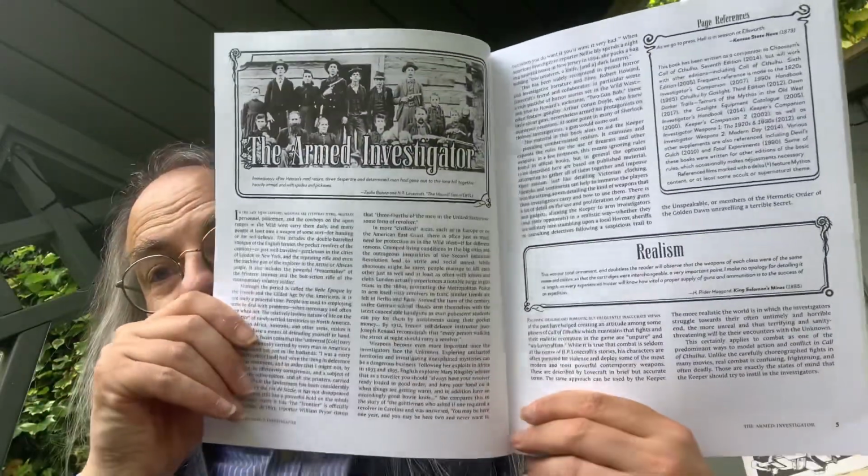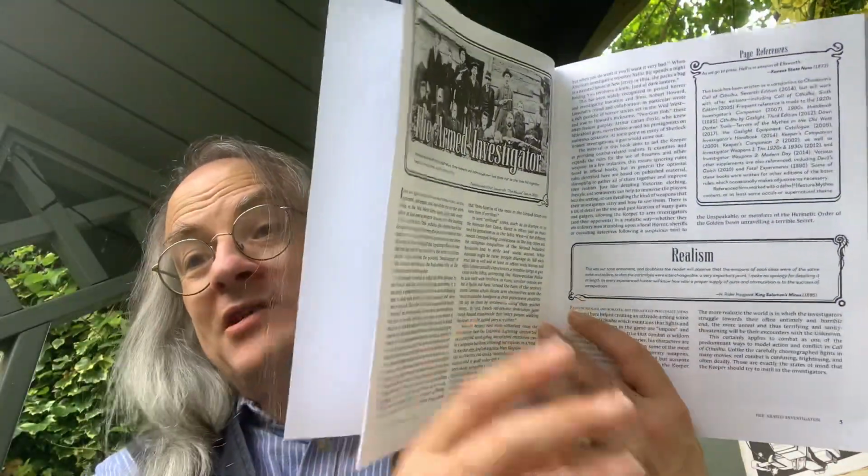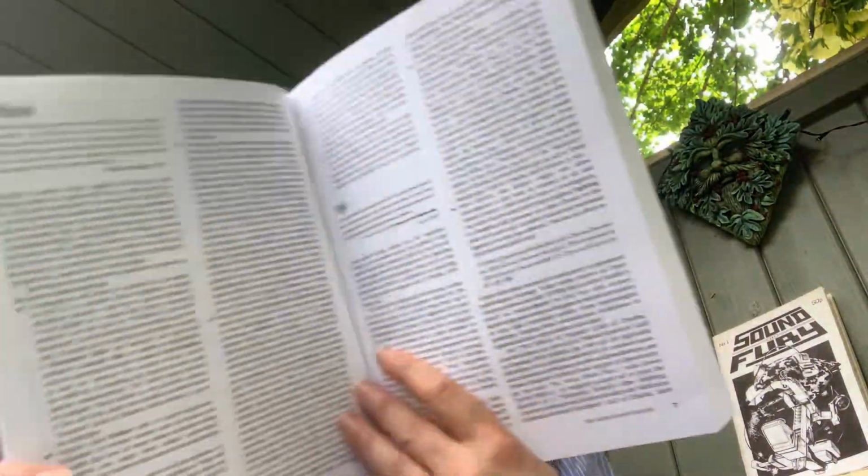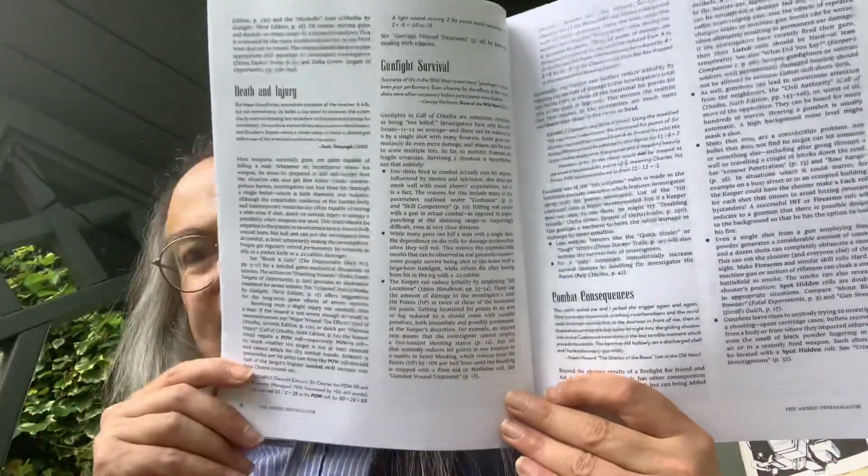Section on the armed investigator, realism, and then a look at the section on realism, which looks at various things to do with combat, especially gun combat. So confusion, fright, death and injury, gunfight survival, combat consequences.